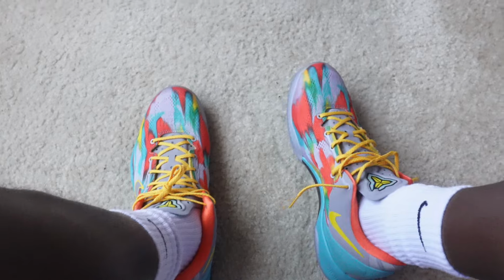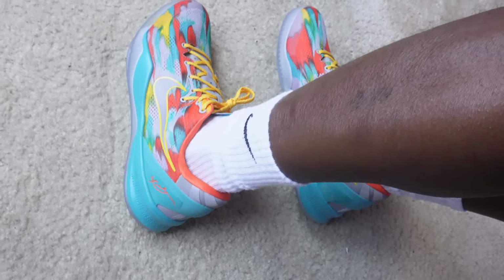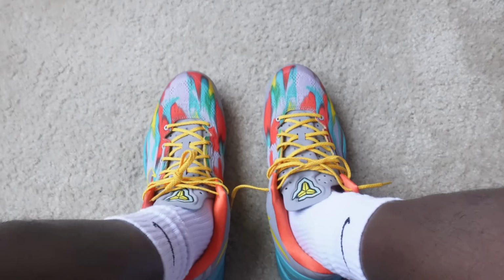But all in all, man, super nice shoe, as y'all can see, super clutch. You got a little 3M action going on over here. But let me go ahead and get into the full on-feet review so you guys can see these things. And let's get it, man.